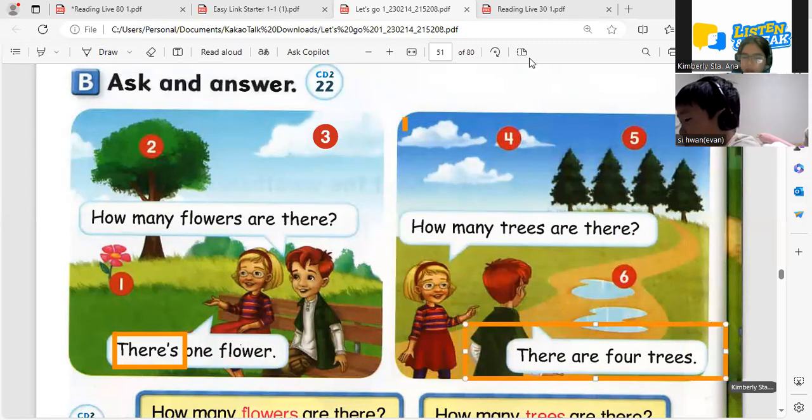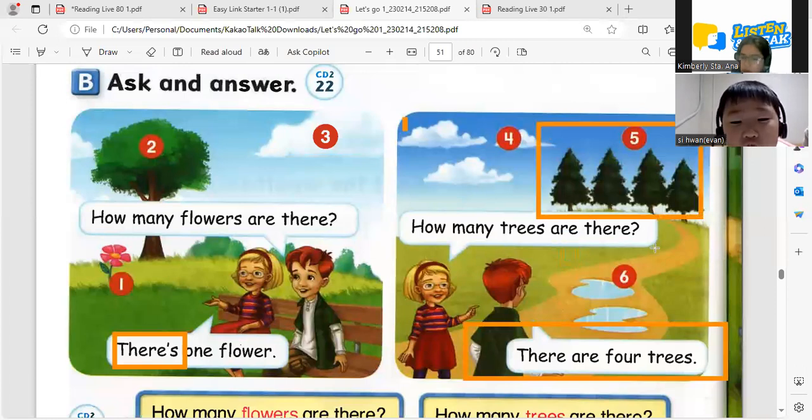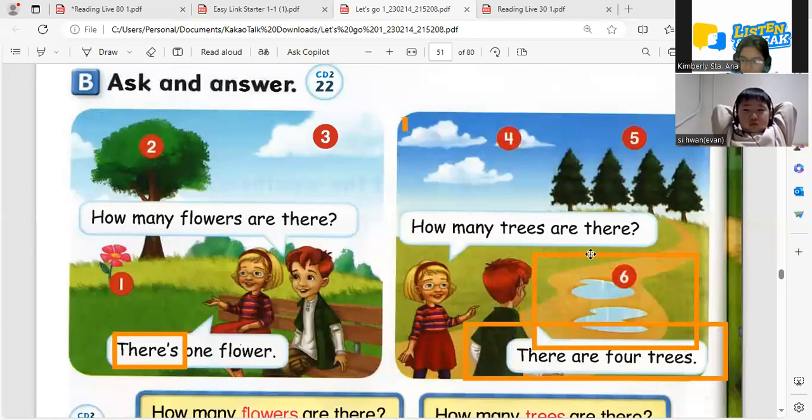So we will talk about one or two or more things, okay? Evan, can you help me? Let's talk about the trees. How many trees are there? There are four trees. Very good. We can see four trees. Good job. Now, I have a question for you. How many clouds are there? There are three clouds. Yes, three clouds. Now, how about this one? How many puddles are there? There are two puddles. Two puddles.